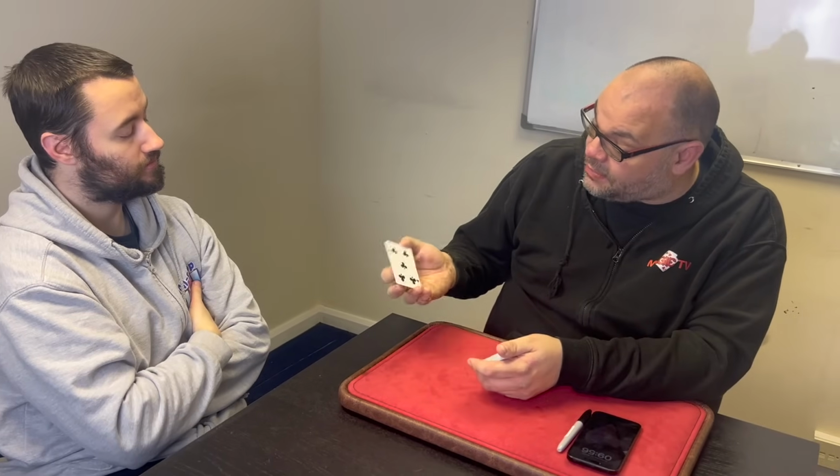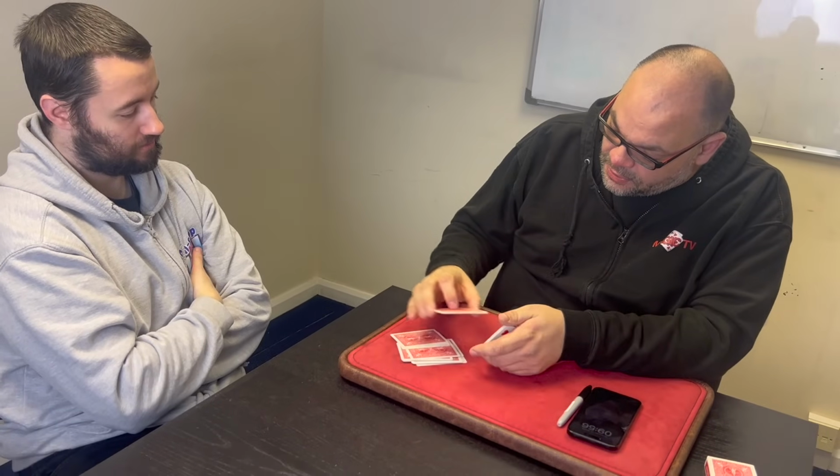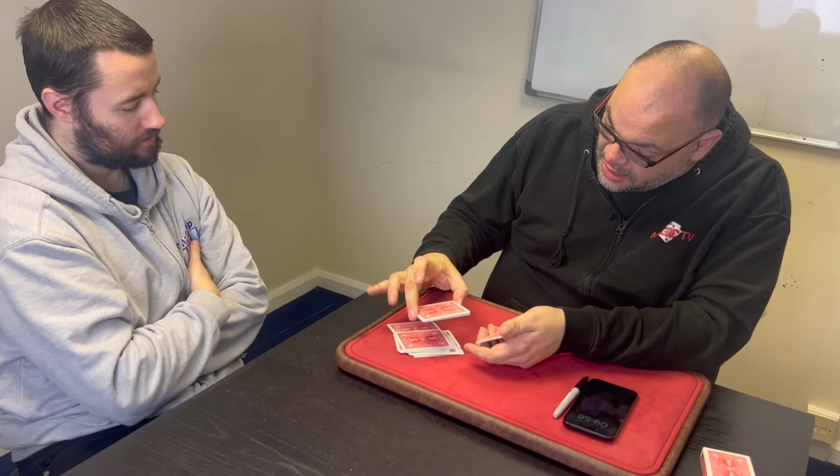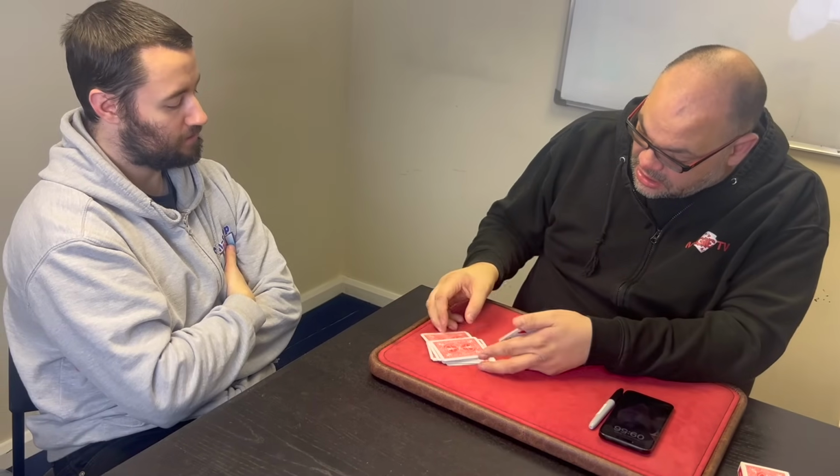This is unlike anything you've seen before, but we do need a target card. So as I cut packets of cards on the table, just say stop. Stop. There? Do you want me to put this here or leave it here? Put that there. Right there. So that's the card you want, yes? Yep. Okay, cool.